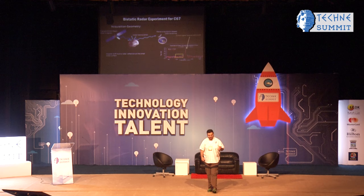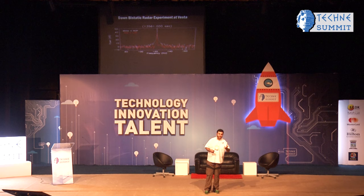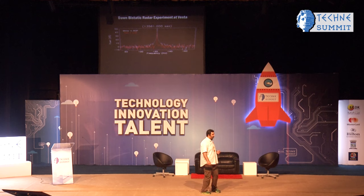So the experiment we had is the Dawn experiment, which basically used similar technology. I don't want to go through a lot of technical details. Basically we use the reflection of the radar signal between the spacecraft and the asteroid Vesta and the receiving station on Earth to understand the roughness of the surface and the shock history on the size of this body.